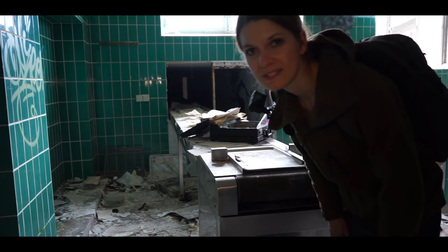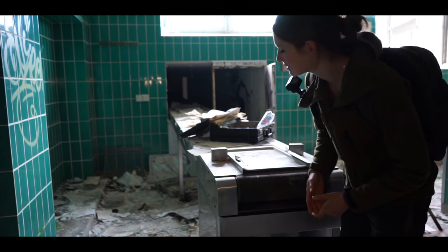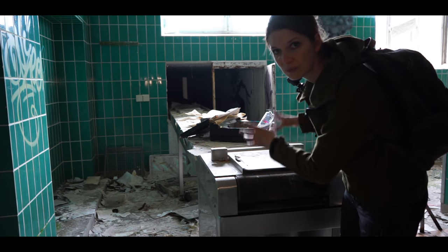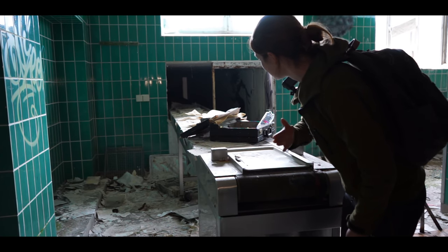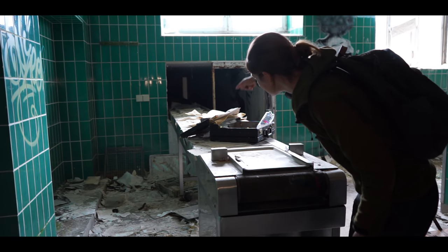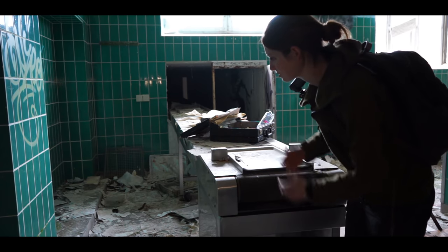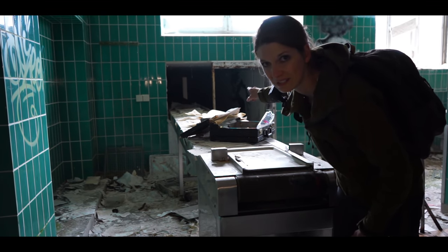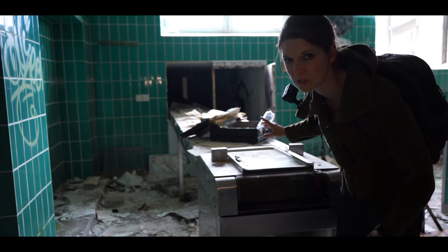The rotting room that we saw before was the dinner room, and here they put their trays with food on this machine, and it moved the food to the end of this room, and there they could put it on the table. This room is very wet and has a lot of small spiders and everything else. We don't want to go inside.